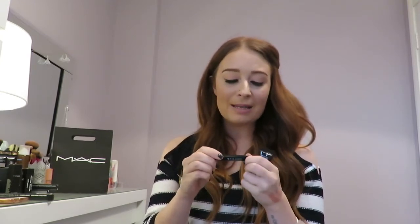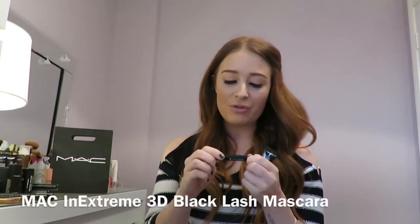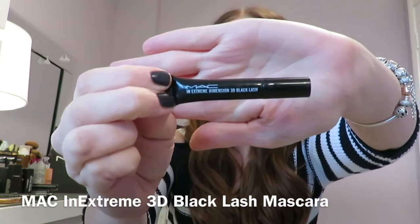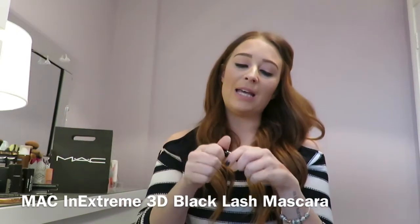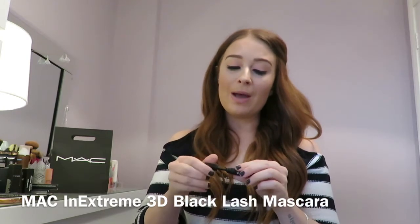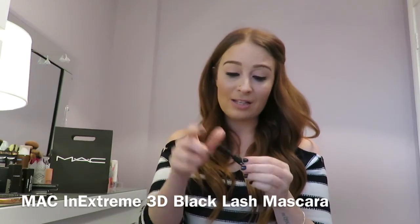So I got a little sample of the MAC InExtreme Dimension 3D Black Lash, and that comes in a little tiny package like this. I've used this a couple of times, not mad impressed with it. To be honest, because I don't wear that much mascara, because I genuinely wear false lashes every day, I've been using a mascara from Primark that probably cost me about £2. I'm not sure how much these MAC ones are to buy as a full size one.